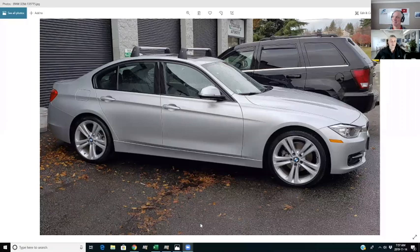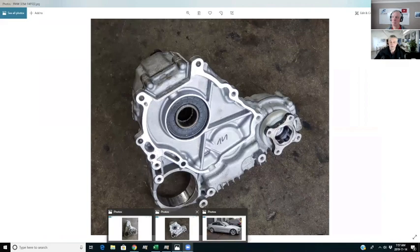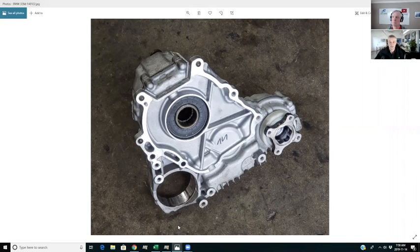So there's the nice 328d xDrive. Again, this is a diesel. And a four-wheel drive, yeah. And that adds some complications. I mean, all-wheel drive is great, but it certainly adds complexity. There are some vehicles where I find that the all-wheel drive really doesn't create any extra costs, and Subaru is certainly one of them. But on a lot of European cars, there are issues.